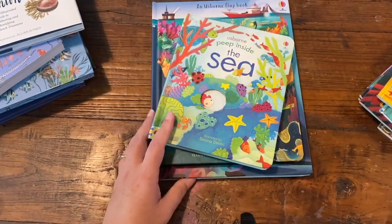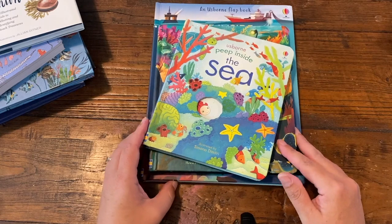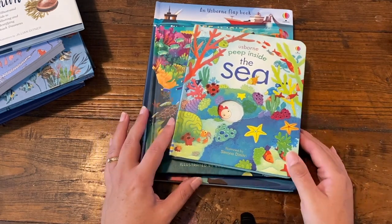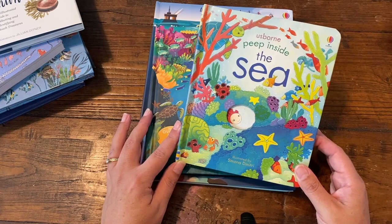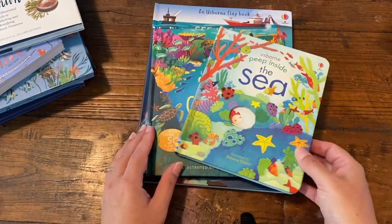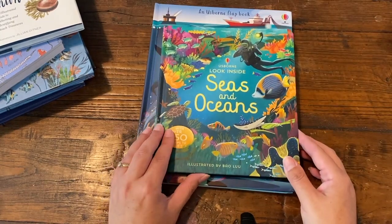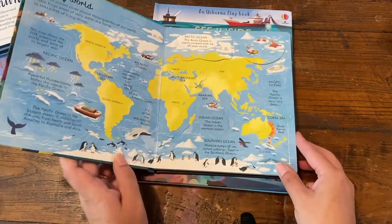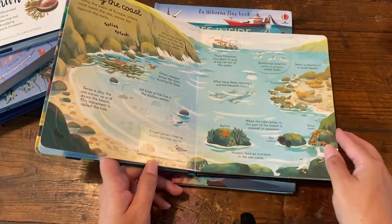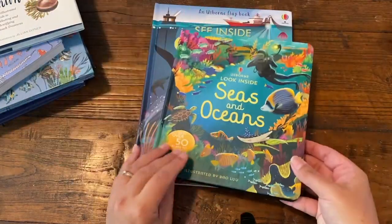And then we also had these books for the younger kiddos. We love Osborne books, and we had these ones. We have this Osborne Peep Inside the Sea, which is just a cute lift-the-flap book. We had the Osborne Look Inside Seas and Oceans, which is another flap book that's kind of like a step up from the other one that I showed you.